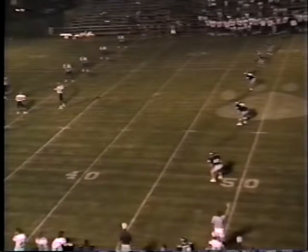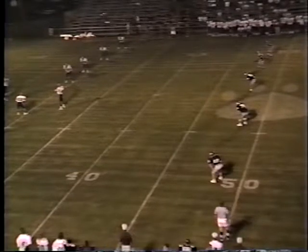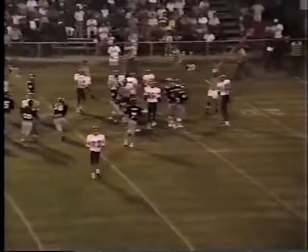As Bradford again sets to kick it off for the Leopards to either Jones or Phillips. Here's the whistle, and the kick once again by Malvern. It'll come down at the 6-yard line. Back out over the 10 is Phillips, the 15, the 20. Hit hard as it comes across the 20 to the 25-yard line.